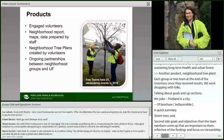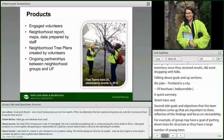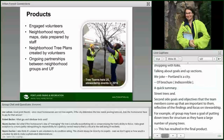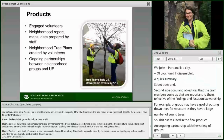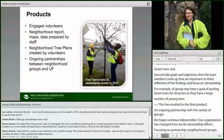And this has resulted in the final product, which is really this ongoing partnership with a variety of groups. Life after tree inventory, we hope, continues for our tree teams, and so our organization has really changed the way that we do our stewardship efforts, and we're focusing them on partnerships with neighborhood groups. To make it easier for groups to focus on tree issues and not necessarily on getting their group organized, we've offered them a menu.